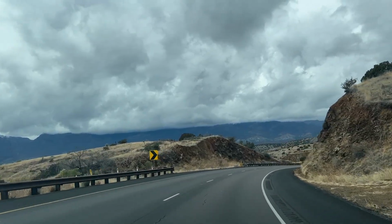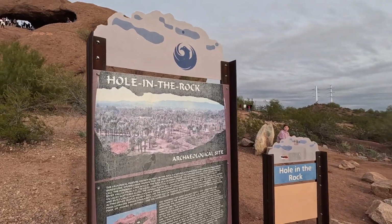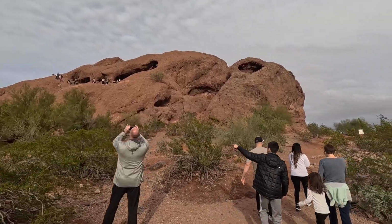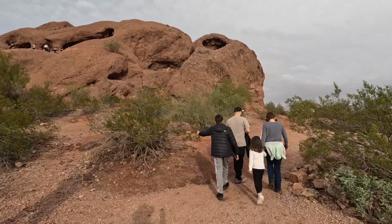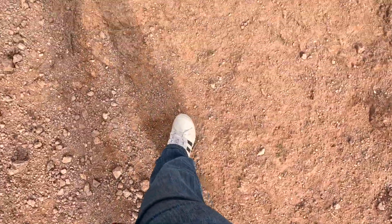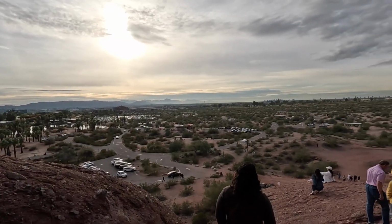Join us as we explore the beautiful destinations around the United States. This time, we are visiting Hole in the Rock in Phoenix, Arizona. Did you know that Hole in the Rock was created by wind and water erosion over millions of years? So now it's time to get ready for a fun-filled trip filled with breathtaking sights and unforgettable memories.